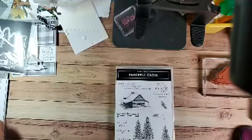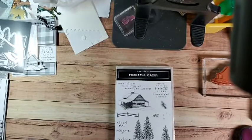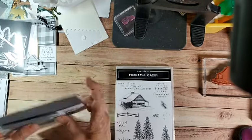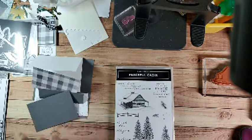But tonight, we're not going to use Eden's Garden. We're going to use Peaceful Cabin. I thought the paper that came with this set was the prettiest paper ever. Let's look at it. I went ahead and pre-cut the pieces tonight to kind of keep it shorter.